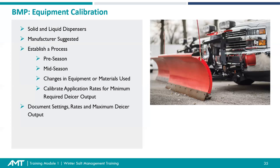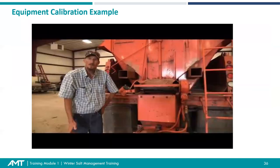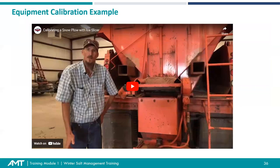And as a note, generally calibration is not very expensive, and it is, again, beneficial for optimizing application rates, which in turn results in reduced material use and costs, as well as those environmental impacts. The one drawback to calibration is that it does take time to complete, and you may need to train your staff on how to complete the calibration process. So we do have a great video that goes into more detail on the calibration process, as well as effective techniques to maximize that salting application efficiency.